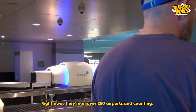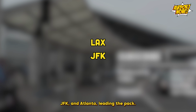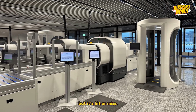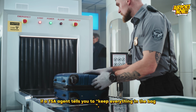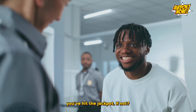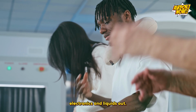Right now, they're in over 250 airports and counting, with major hubs like LAX, JFK, and Atlanta leading the pack. Some smaller airports have them too, but it's hit or miss. So how do you know if you're at a CT lane? Easy. If a TSA agent tells you to keep everything in the bag, you've hit the jackpot. If not, yep, it's business as usual, electronics and liquids out.